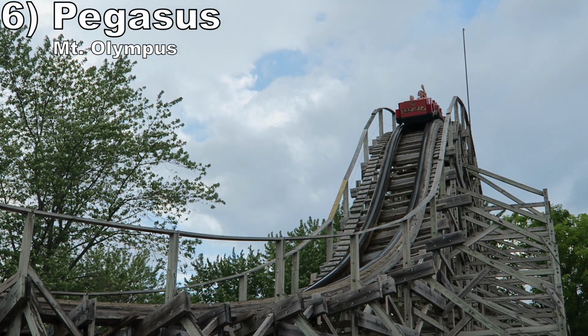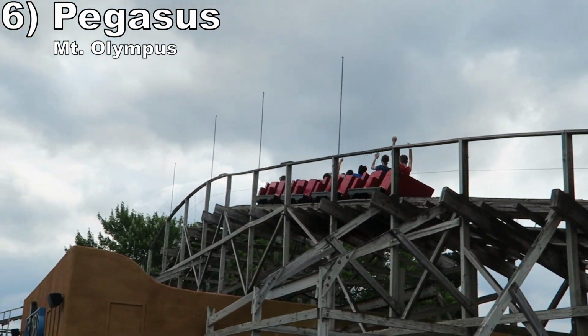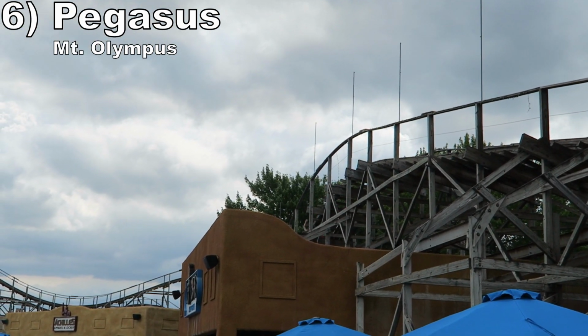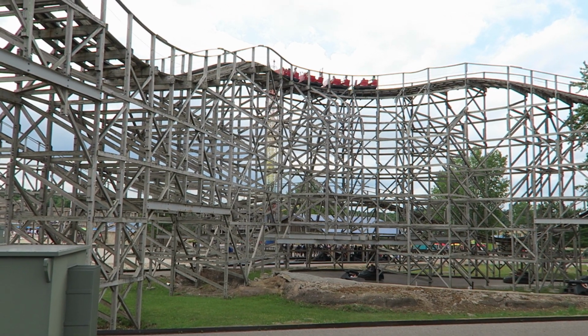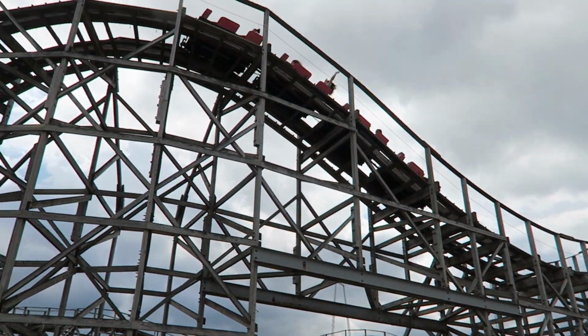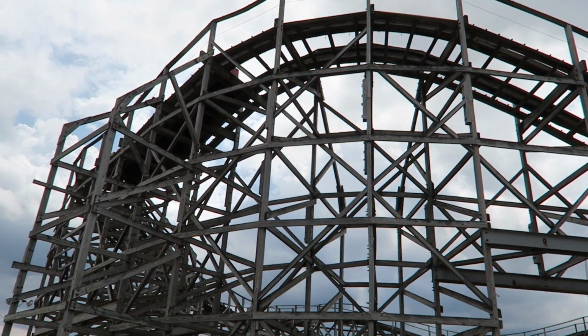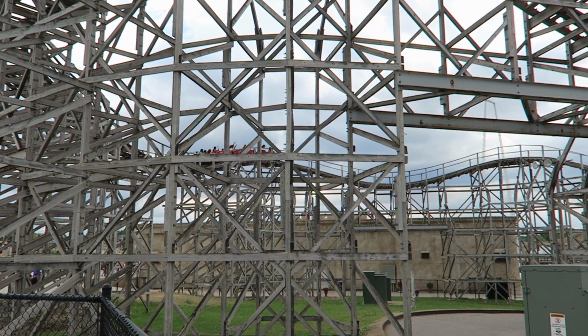Number 6. Pegasus at Mount Olympus. The smallest wood coaster at Mount Olympus is a very weird ride, but I gained somewhat of an appreciation for its imperfections in 2021. This CCI looks like it should be your traditional junior wood coaster, but this ride has teeth. In many ways, it reminds me more of a Wild Mouse coaster.